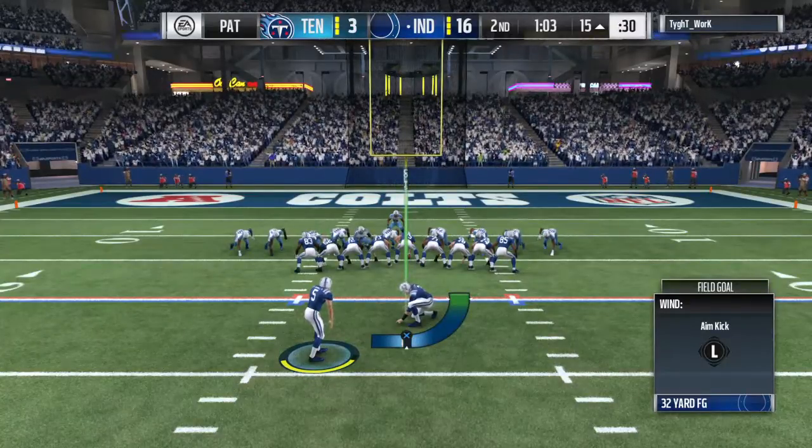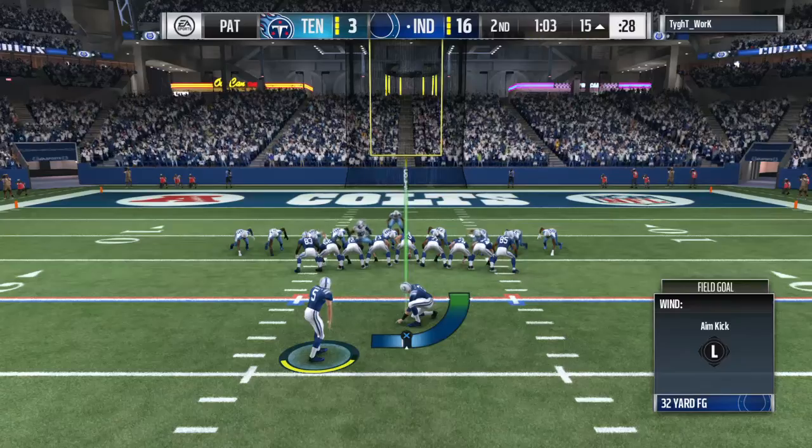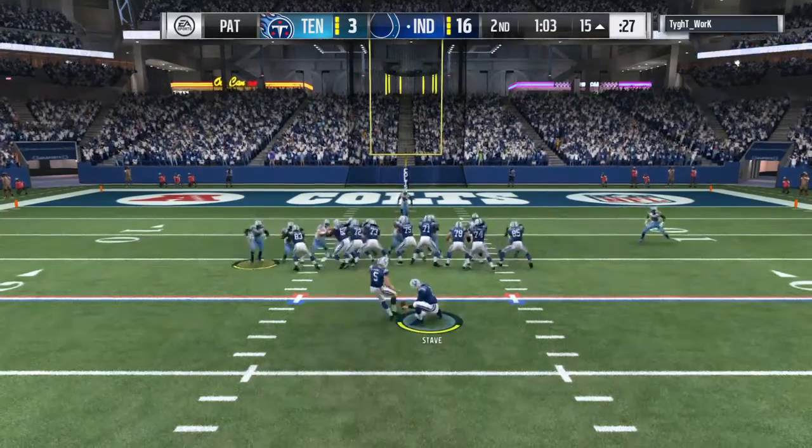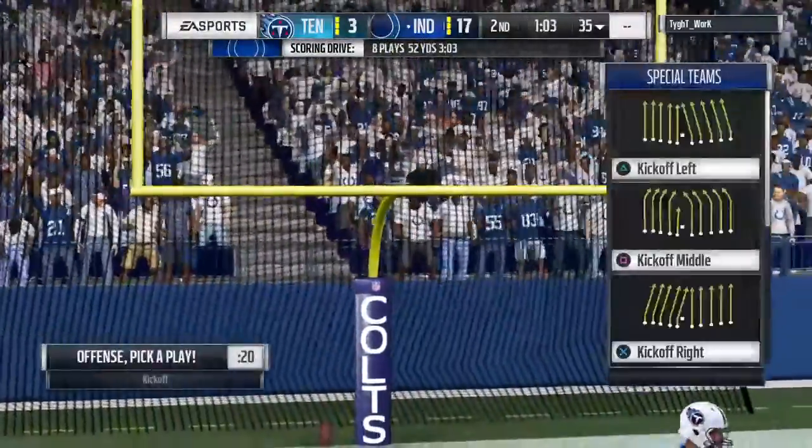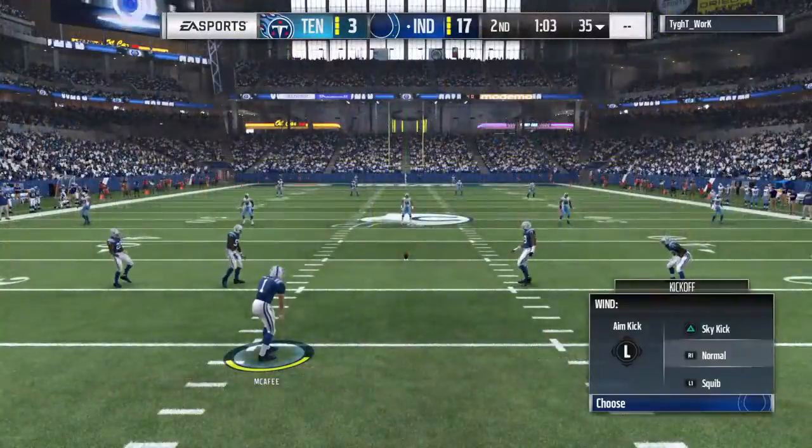And that score gives them a little more separation and a bigger lead. A little more of a comfort zone now. They can do more things defensively, maybe take a few more gambles as they try to continue to extend their lead.